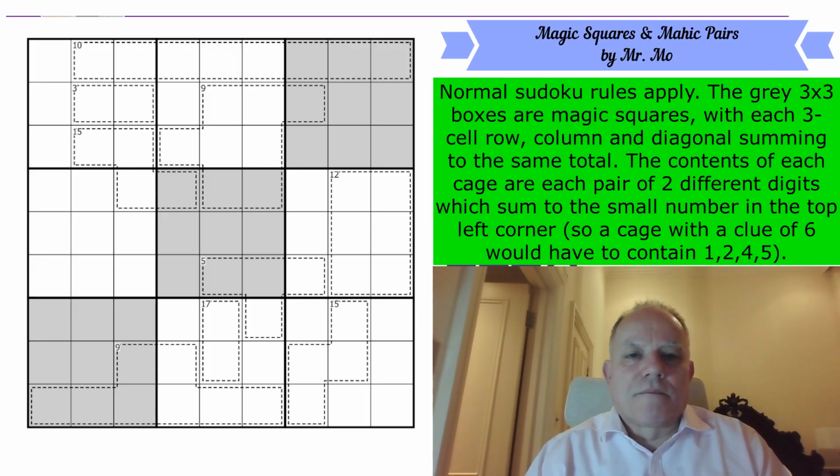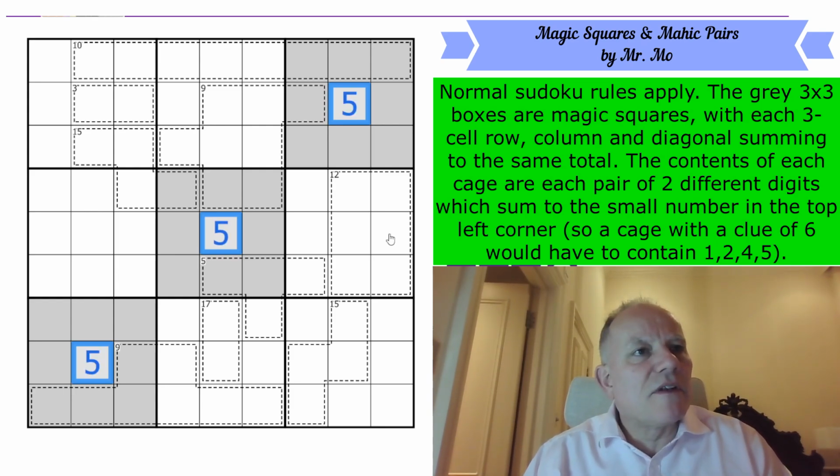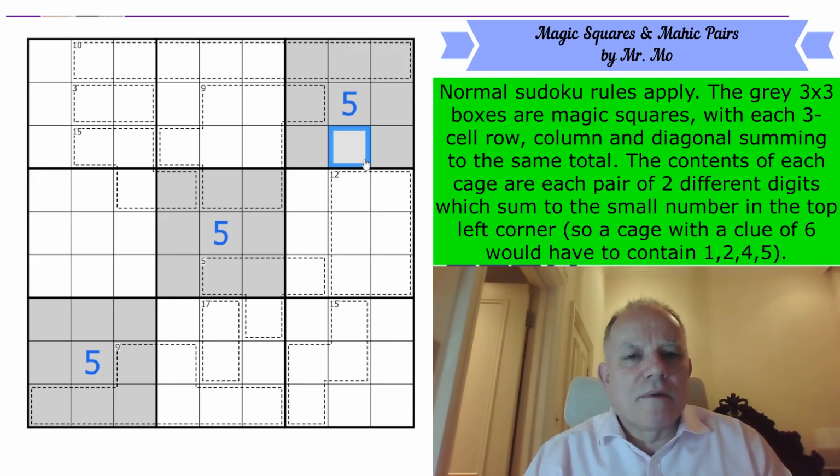Let's get cracking. And the first thing I know about magic squares is that they have a 5 in the middle. And we've found that out over the years. Now, somebody did send a lovely, very elegant, simple proof of that. And I can't remember exactly what it was. But, okay, let me try this.